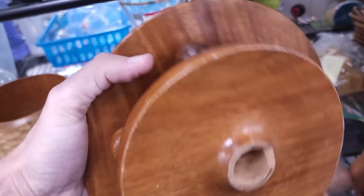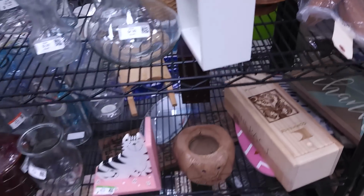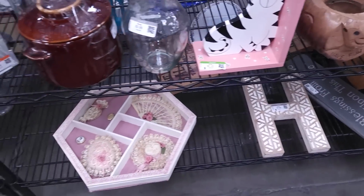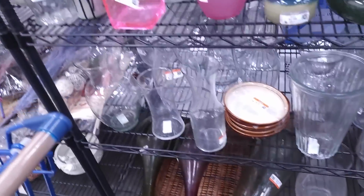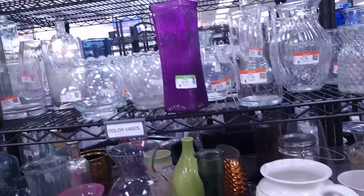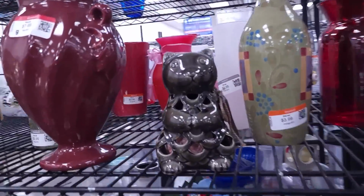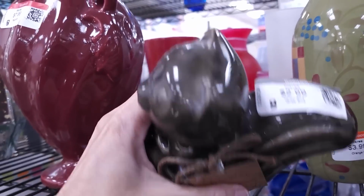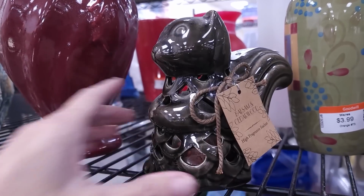This is an interesting piece. Oh, that is quite broken. That was like the top of something. We got half of a coconut monkey. And nothing too exciting in the vases so far. No. Okay. Oh, then there's a squirrel. Hello, little squirrel. You're a little sachet squirrel for $2.99. I like you. You're coming with me.